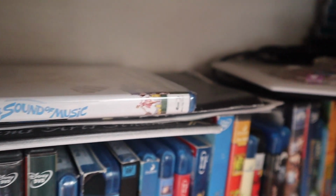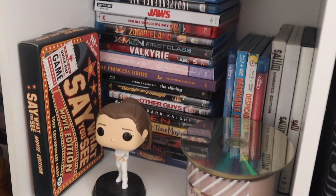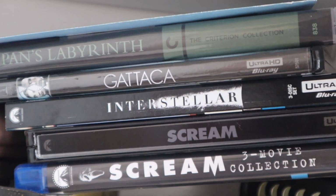I tried to do them alphabetically, but then I got into this bad habit of when I would watch a movie and take it out, or buy a new movie, I just dump it right in like literally anywhere. There's not really an order, so we're gonna be fixing that.